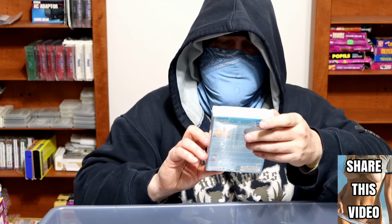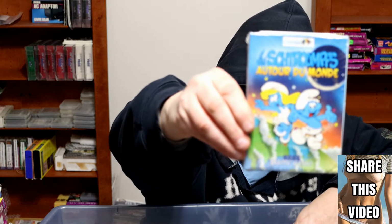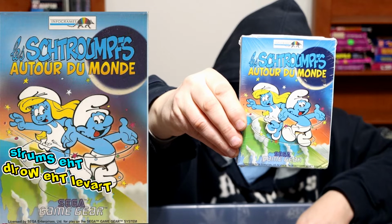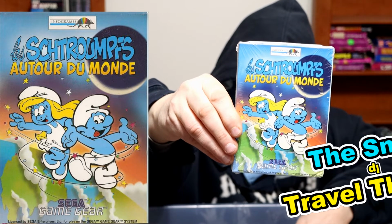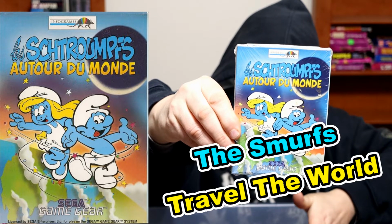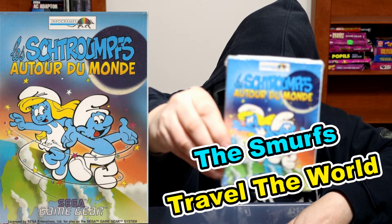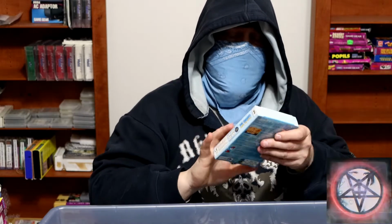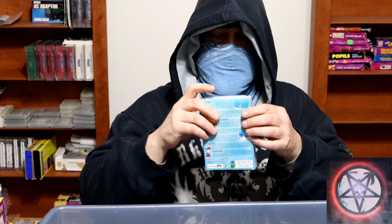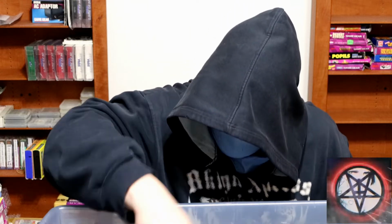We have the Smurfs. And I don't know what the second part is. There is the regular game, the Smurfs, and then this, I believe, was the follow-up second game. And this is brand new sealed. Hanger tab has never been punched, obviously. It's like laid down and it's shrink wrapped. So I really wanted to protect that one.